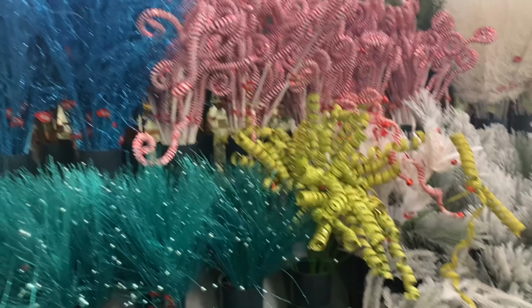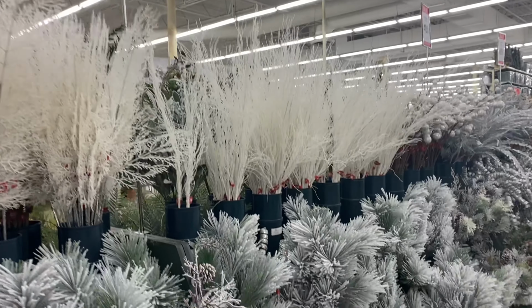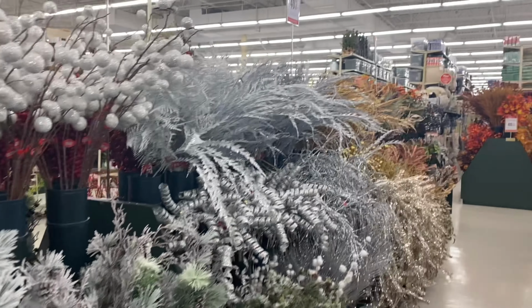See, this right here is what made me almost skip fall decor altogether and just go straight to Christmas. Because this is just beautiful. I cannot wait.